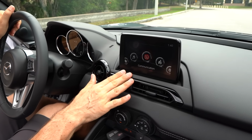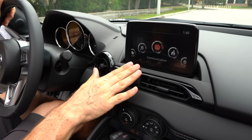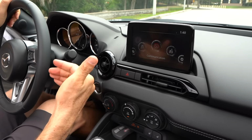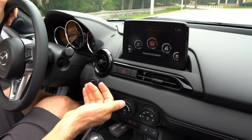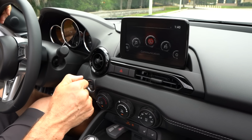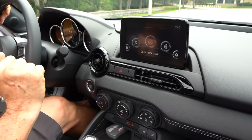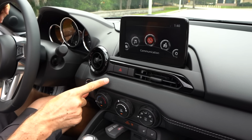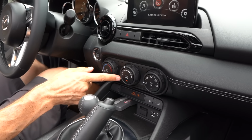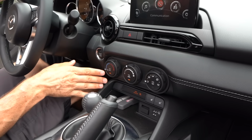Now, new for 2020, Club trim and Grand Touring get Apple CarPlay and Android Auto standard. You're also gonna get all of Mazda's safety features standard for 2020, and they changed some of the font, like on the badging and whatnot. You drop down, you got your hazards, you got your start-stop button. Very rudimentary on the AC controls. It's no dual climate or anything like that.